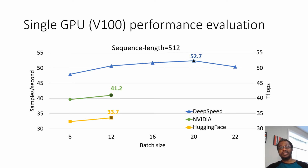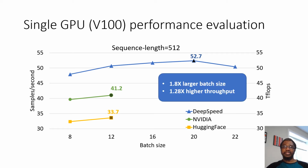Now let's consider the sequence length 512 training performance. Here our observation is that DeepSpeed is still able to train with 80% larger batch sizes compared to NVIDIA and Hugging Face, and the speedup here is 28% in terms of higher throughput compared to the baselines.